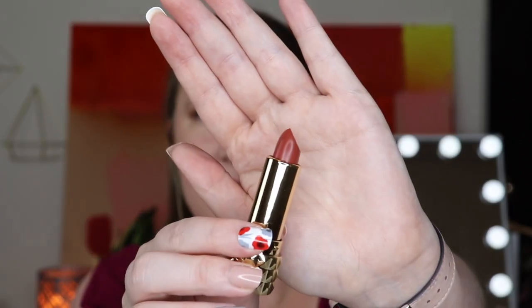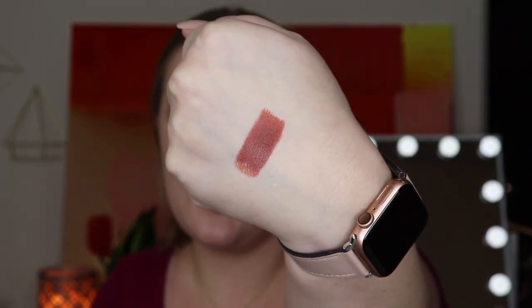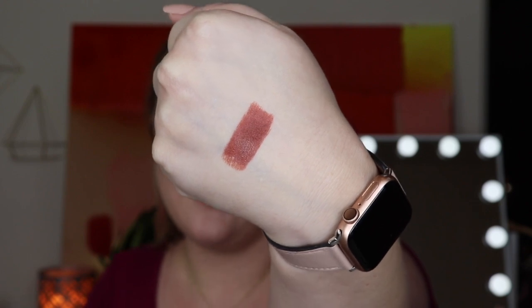Oh, I like this. Of course, we have to do a swatch. Oh my god, this is really pretty. I was thinking bright red for some reason, even though they said brick red in the name of the shade. But this is so pretty, and that went on really smooth. I have a feeling this will be a comfortable lipstick.